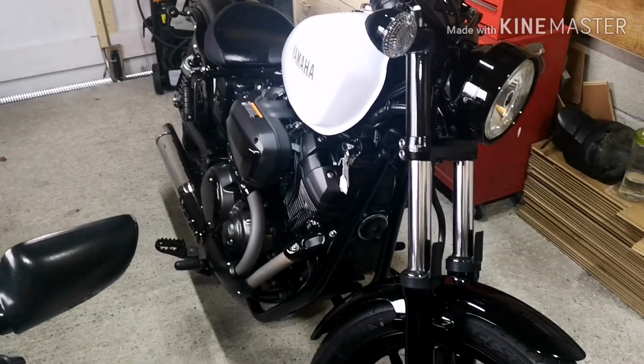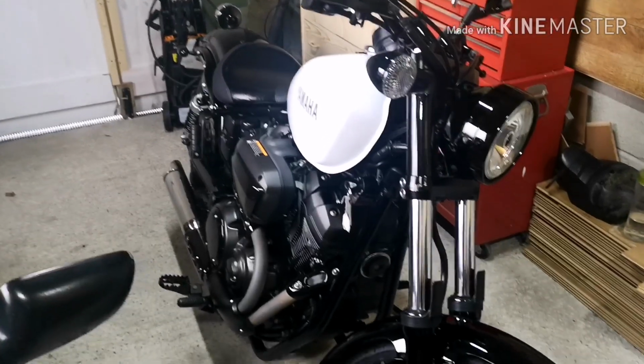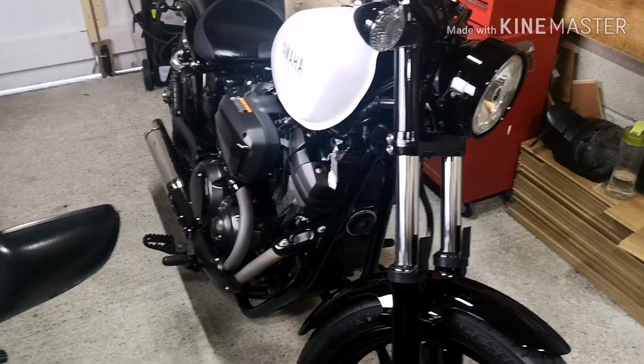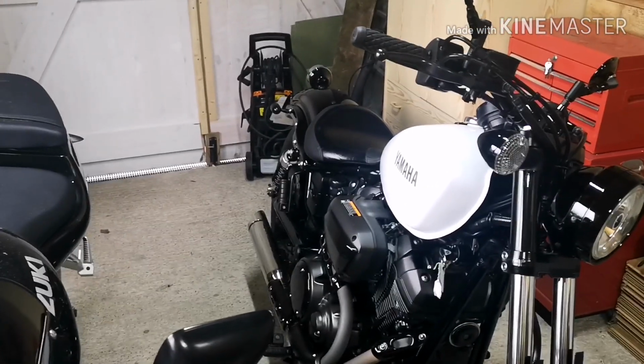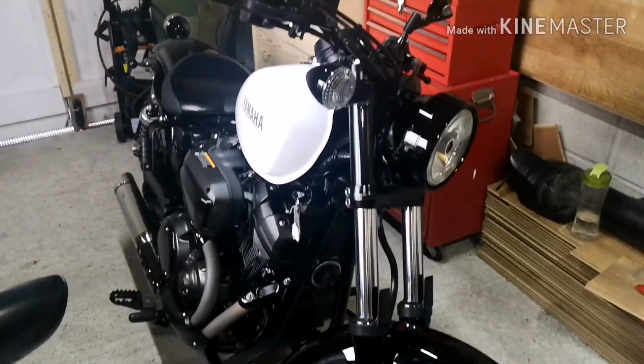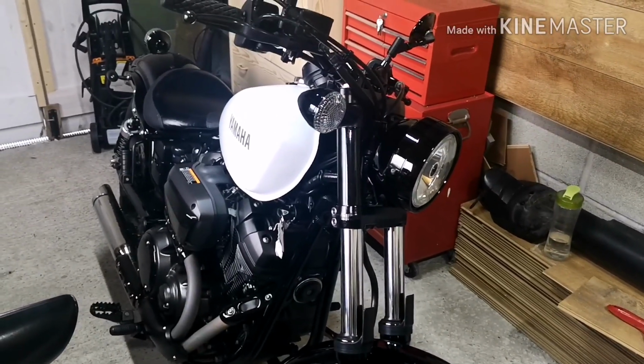Anyway, that gives me a little bit of a chance to do a bit more on the bike. So we've got some fork gaiters that I want to get fitted and I want to get on order. Obviously removing the rear tail light, and generally just doing the detailing series, so carrying on with that in the meantime.